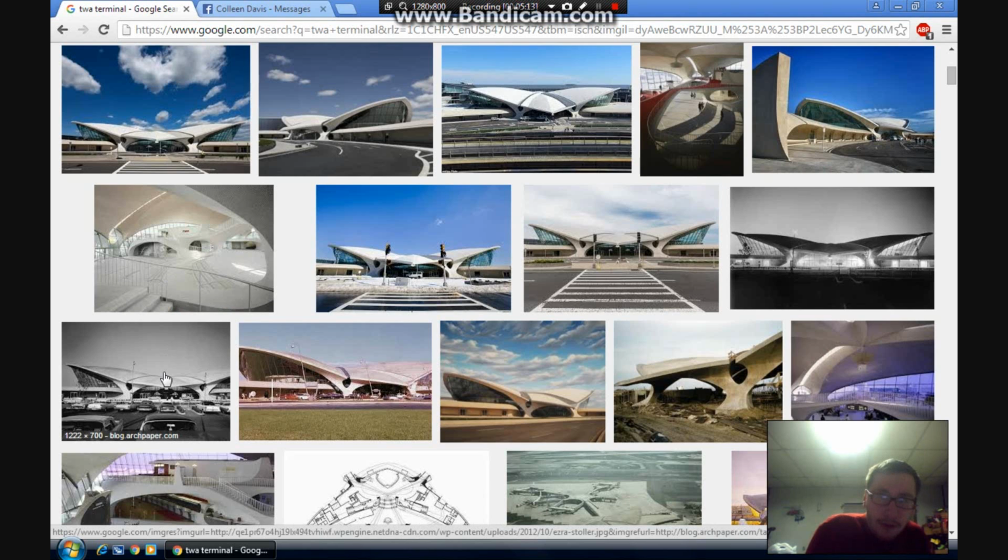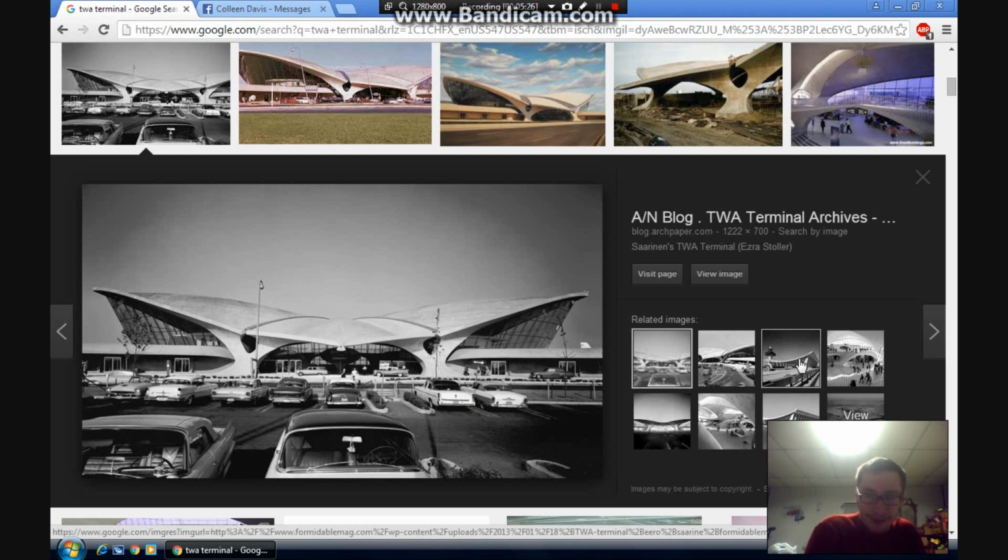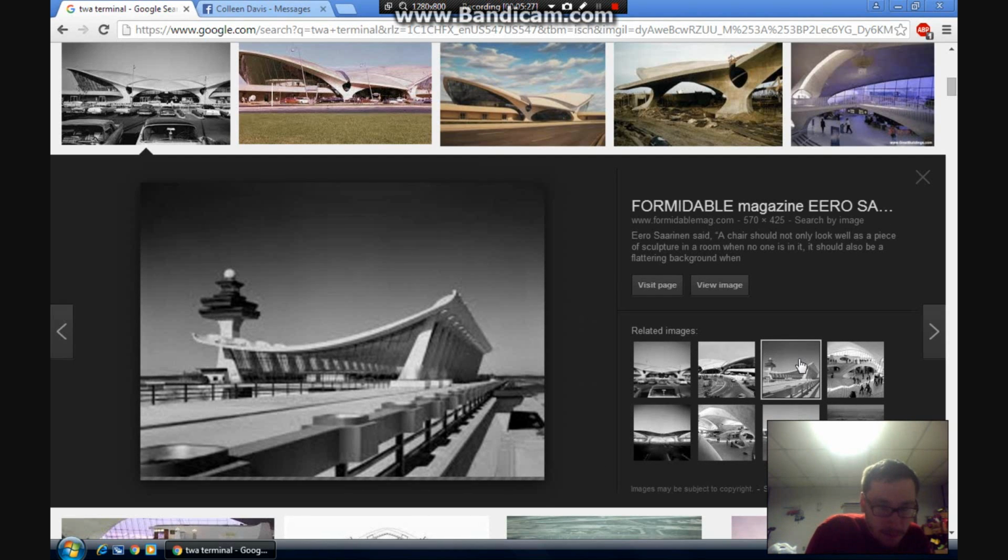Here's another photograph that was taken in its heyday. Right here. Notice the cars in here, though. That's kind of funny looking, you know. This terminal is kind of pretty though. I think so, but it still doesn't compare to it.